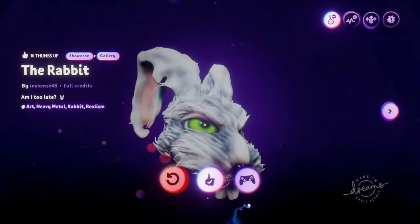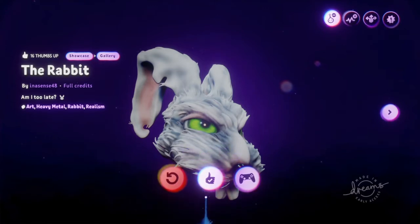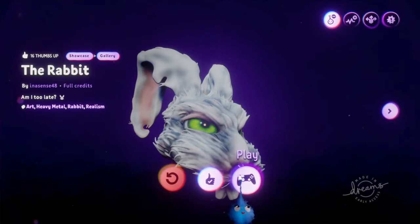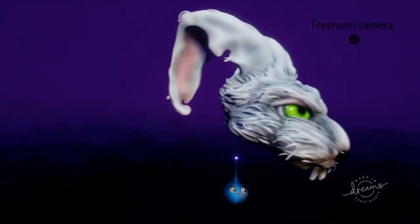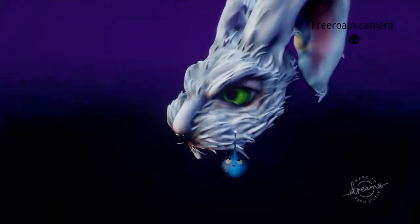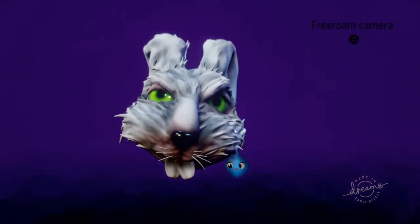And I had to take a look at this by InnerSense48. A very mean looking rabbit. Although I would argue it's a hare. But I don't want to split hairs. It looks like a mad march hare to me, straight out of Alice in Wonderland. Definitely a hare, you know. Not a rabbit.